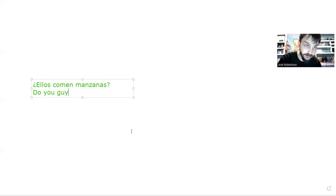And then make this a little bit more interesting. Ellas comen manzanas. Ooh, this is feminine. You can say you gals eat apples. Gals is a word referring to a girl, right? Because ellas is feminine. And the same thing also works here. Do you gals eat apples? Right? And then in Spanish, you got to include the upside down question mark and the regular question mark. See that?